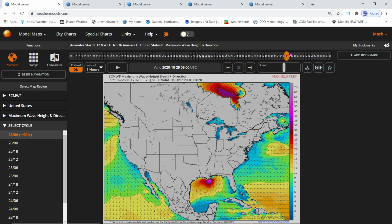Now that purple right there, that's right at 40 to 45 foot waves. The red's 25 foot waves down to 22, which is huge. And then you've still got problems along Texas with 10 to 14 foot waves. And I wanted to make this point clear that there's going to be a lot of problems with wave height. So we need to watch out for that as well as storm surge.